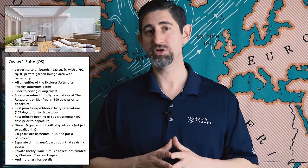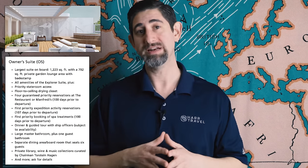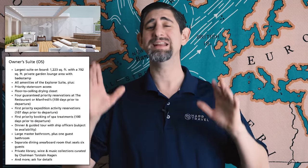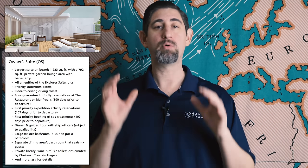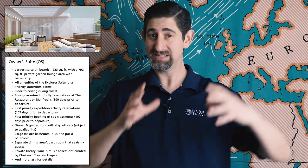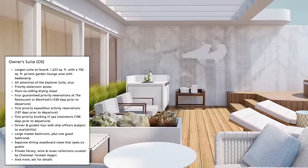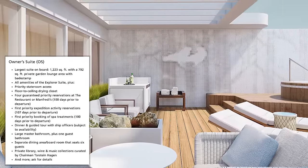Every single Viking ocean ship has a suite that has basically been curated by the owner himself, Torstein Hagen, and this is no exception to that. Over 1,200 square feet, it is a massive, massive room, and you have over 700 square foot private garden space just for the owner suite. Once again, this takes up the entire space that the four Explorer Suites do, and their garden as well. If you want that top of the line experience on Viking, this is it.